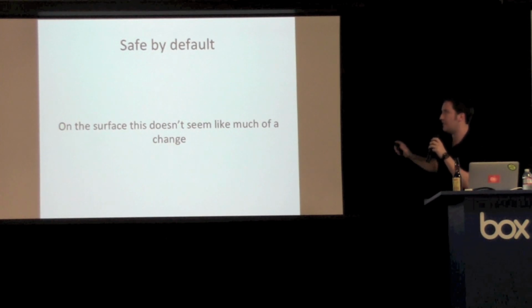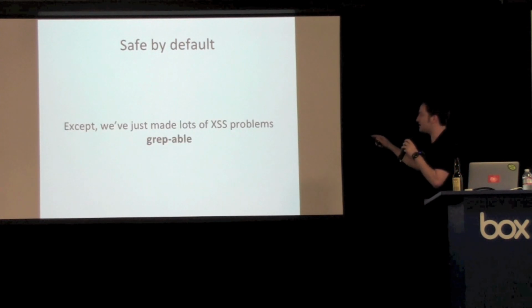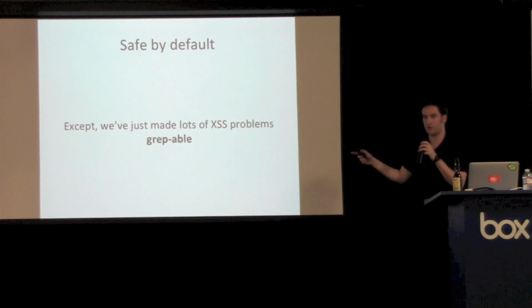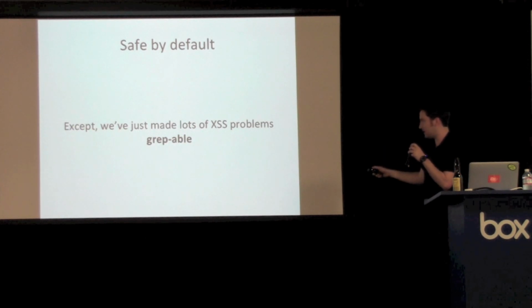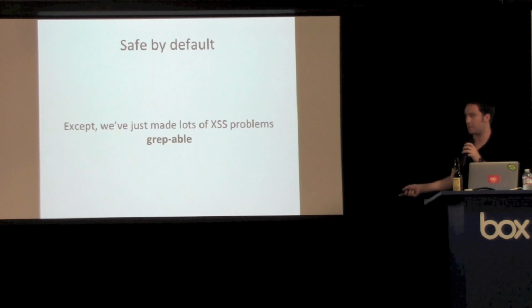This doesn't seem like that much of a change up front, right? This is just a mishmash of those two approaches. Except this actually makes XSS greppable across your code base. You're not doing static analysis anymore, you're not doing dynamic analysis, you're now grepping for XSS in your code base.